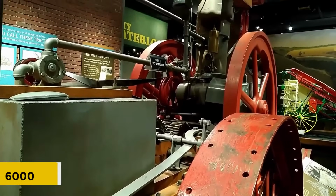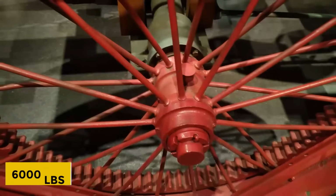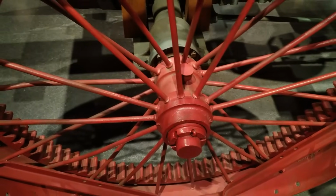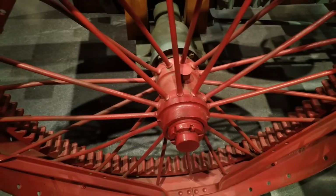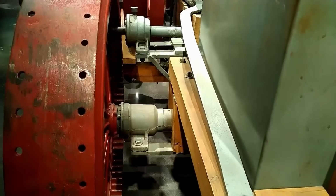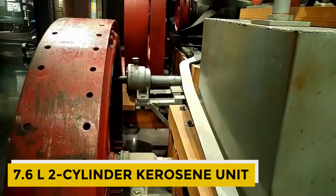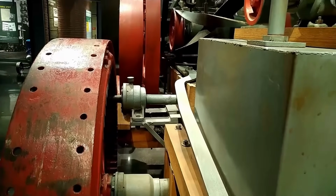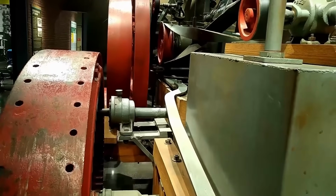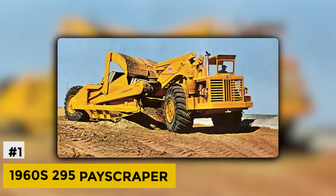This thing weighed 6,000 pounds, which is pretty large compared to the other machines you've seen in this video. Its width is around 5.97 feet and it is 5.24 feet tall. It came with its own Waterloo Gasoline Engine Company 7.6-liter 2-cylinder kerosene unit. A 20-gallon fuel tank with an unsynchronized gear transmission and a forced start crank was the new future back in the early 20th century.